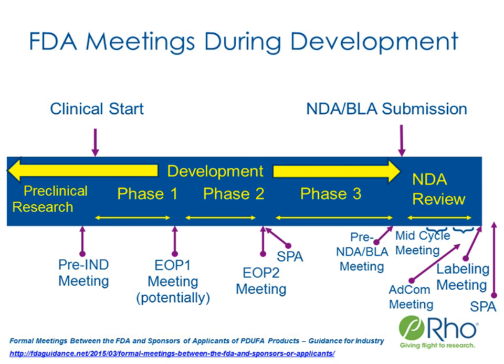There are 3 formal types of meetings that can be requested with the FDA. These include Type A, Type B, and Type C meetings. These meetings can be held in any format, including face-to-face, teleconference, or a written response. Each meeting type is subject to different procedures.